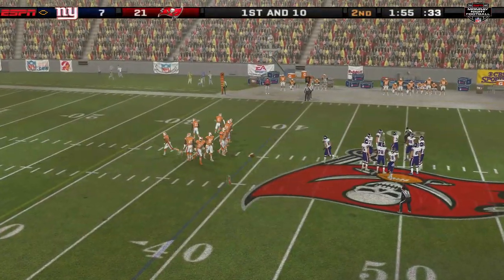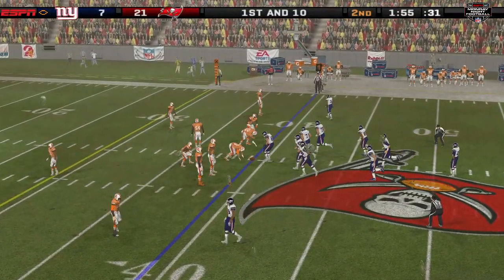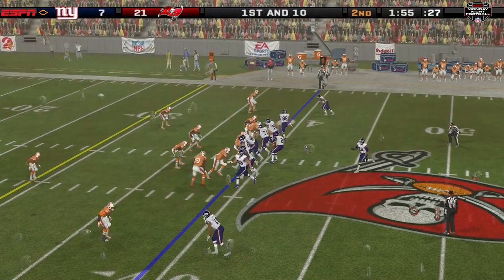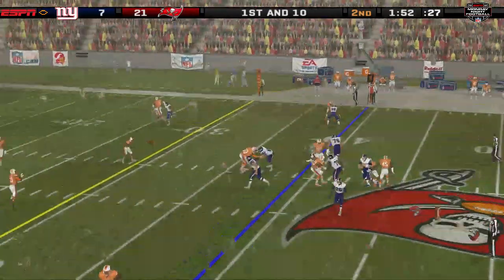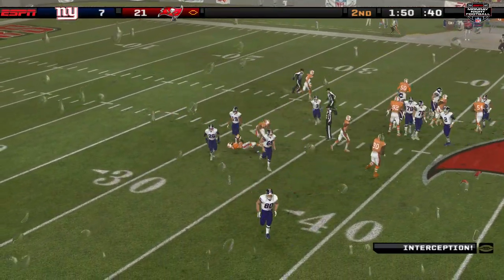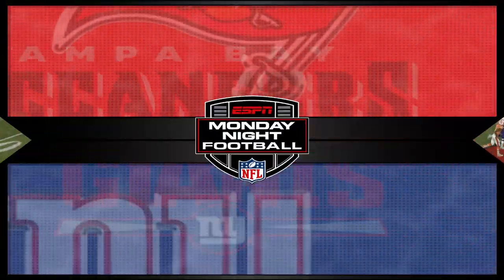Ball on the 39-yard line. What screen? Come on! Going to the air on first down. Fires this one out quickly. The defense has it. Good individual effort to make the interception.